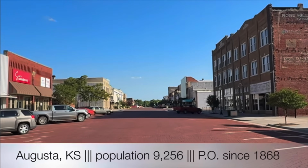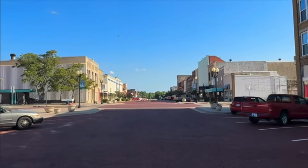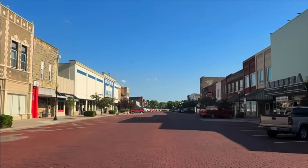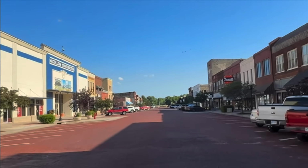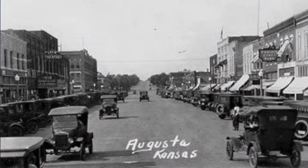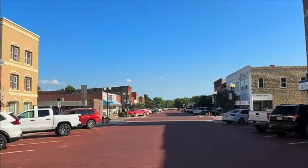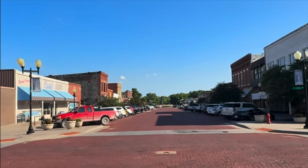If you like red brick downtowns, you're going to love Augusta, Kansas, because there's a lot of red brick. It's the third largest town in Butler County with over 9,000 people. So we'll show you just a few bits and pieces of the town because there are a lot of impressive buildings here. In 1868, a guy named C.N. James settled in the area, built a log cabin, and served as a general store and trading post. About that same time, the post office was established here, and he was the first postmaster. James named the post office and the town in honor of his wife, Augusta James.